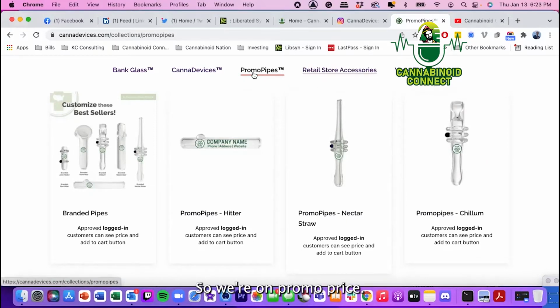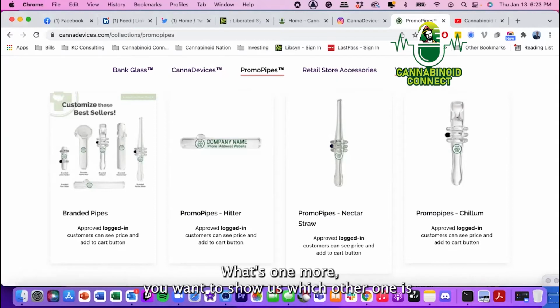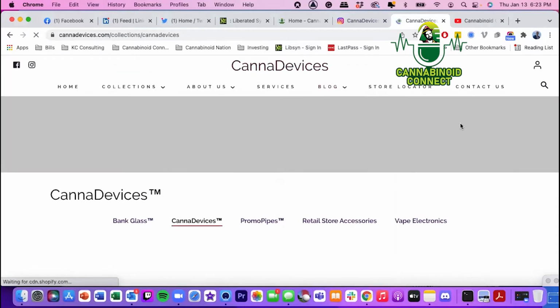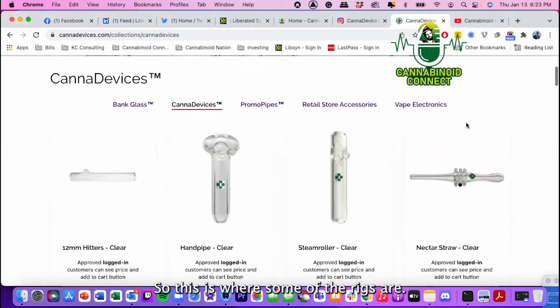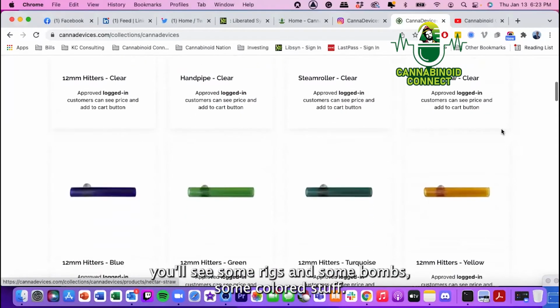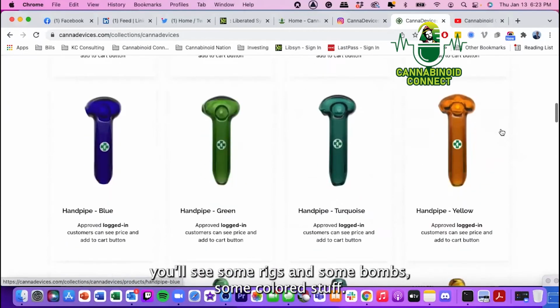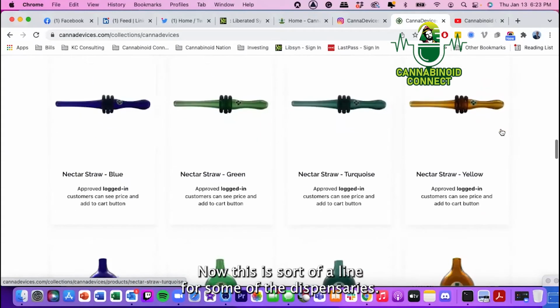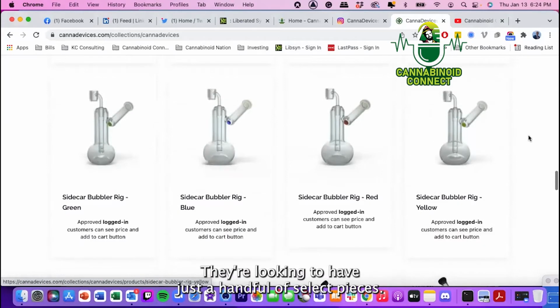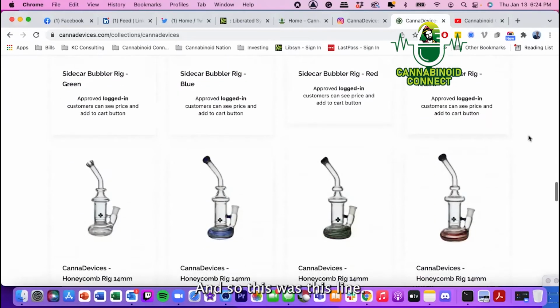So we're on promo pipes. What's one more you want to show us? We can go to CannaDevices. That has some fun stuff. This is where some of the rigs are. If you scroll down a little farther, you'll see some rigs and some bongs, some colored stuff. This is sort of a line for some of the dispensaries. They're not looking to be a head shop. They're looking to have just a handful of select pieces. And so this was this line.